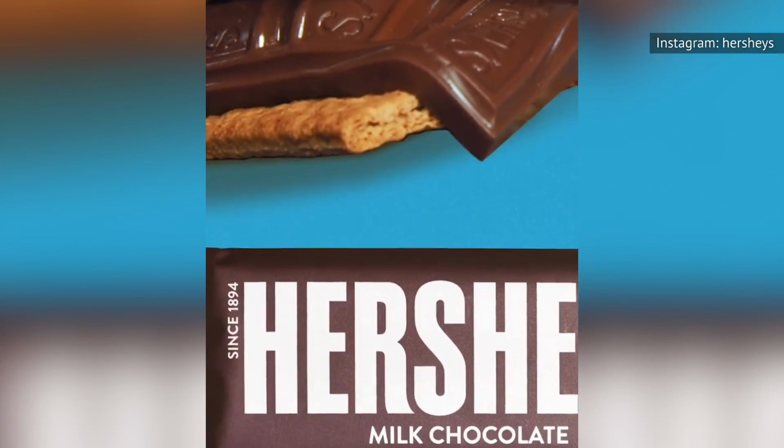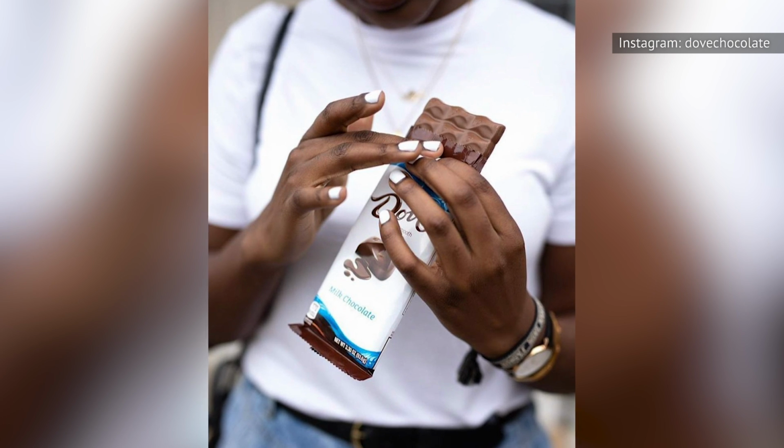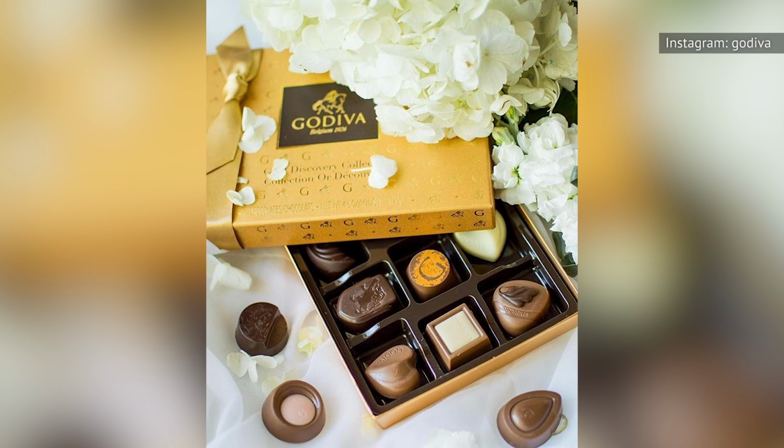And you don't need to spend a small fortune on European chocolate to eat something better than Hershey's. Other brands of milk chocolate, including Dove and Godiva, are better. So if you have a choice, buy one of those.